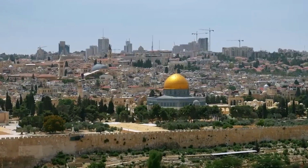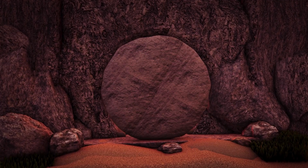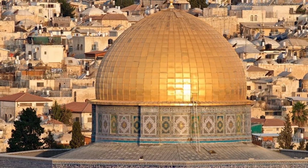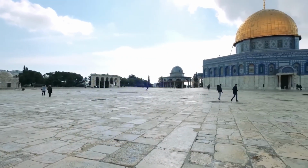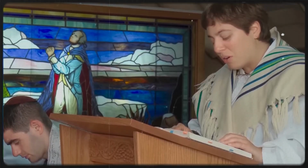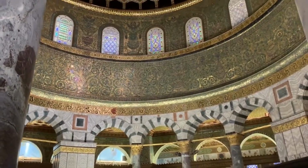The results have ignited fierce debates between those who see it as proof of long-rumored biblical events and those who warn that it could upend our understanding of the region's entire history. But one thing is clear. Whatever AI has uncovered beneath the Dome of the Rock is rewriting the story of one of the holiest places on Earth. And it's only the beginning. Get ready. What you're about to hear might just blow your mind.